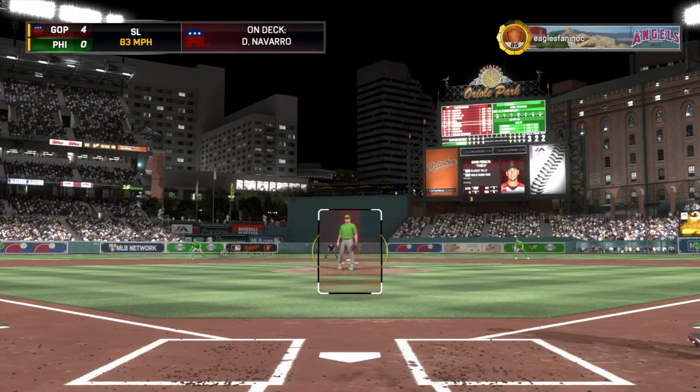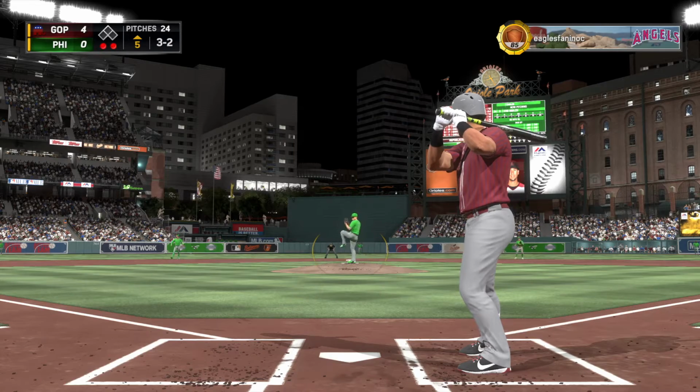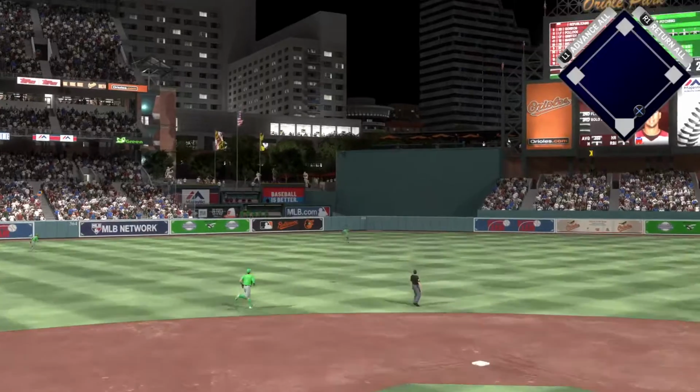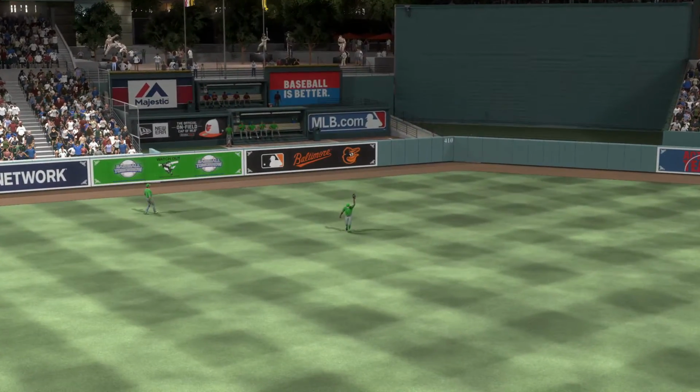Ball 3 here as that pitch runs way up and in and backs him out of the box. Never fun to see a pitch come up and in, but obviously not being a fastball, he didn't mean anything by it. Granderson is under it, and that ends the inning.